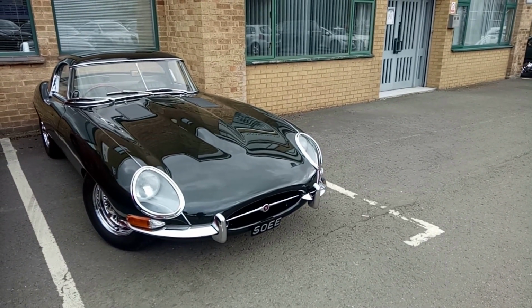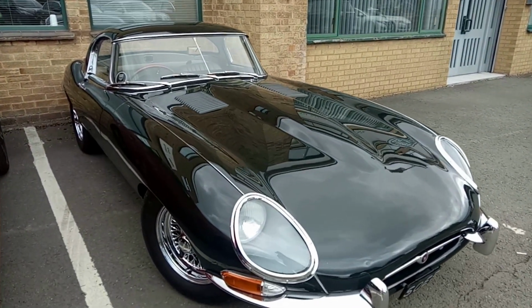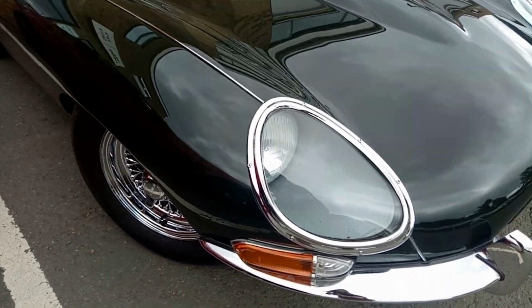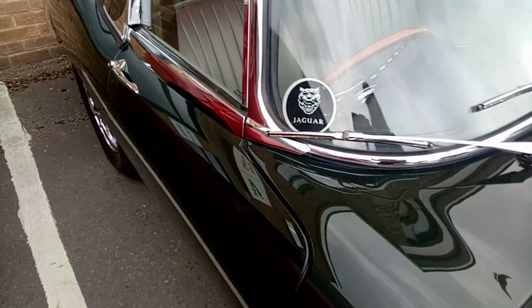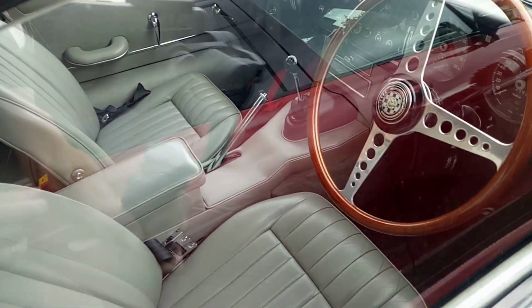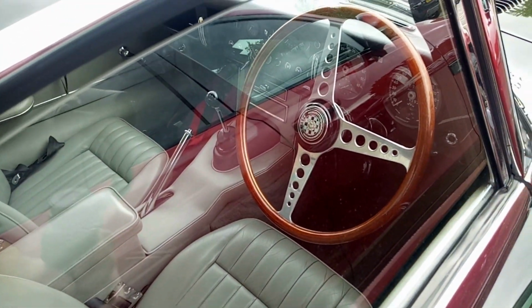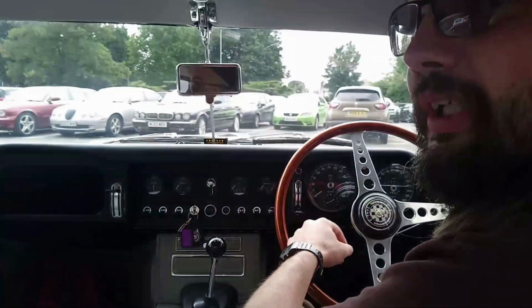Being a 65 means it's a later 4.2 litre engine, but you've still got the covered headlamps, and you've got Jaguar's 4-speed all synchromesh gearbox as well. So well, let's go for a drive. Right then, shall we?